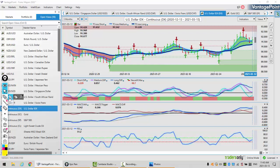Now, what we can assess here is that things pretty much played out as suggested in last week's weekly outlook. We've topped out on the dollar here, starting to move lower. We're correcting lower here. Now, this was all based around the medium term crossing the long term predicted difference. When our neural index turned red, that helped to confirm this, and we had a falling RSI.